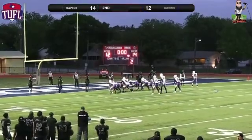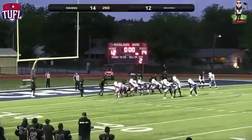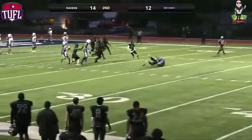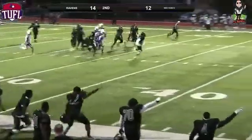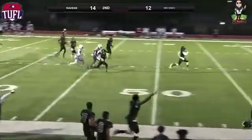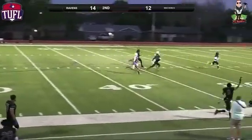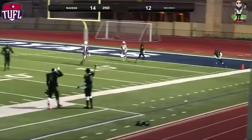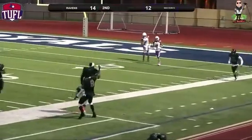It is getting a little chillier out here tonight. Could be affecting both teams as we have a high snap on the conversion. Bounce, bounce, bounce, hit, bounce, bounce, scoop. As number 15, who's already been to the end zone, he's gonna go on the way. As he waves.